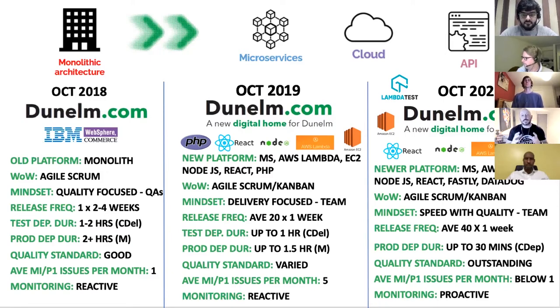And all these things have helped us continue to build the platform. Our monitoring is better. We've got a better CDN provider. We've got better third parties that we're working with that can help support the speed of change that we want to deliver. And that's where LambdaTest have been great for us.